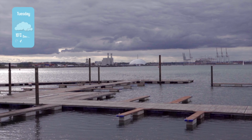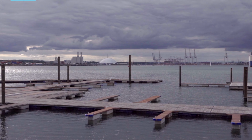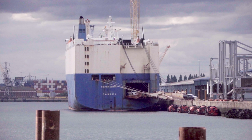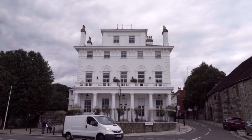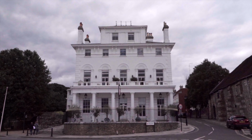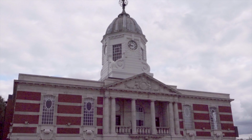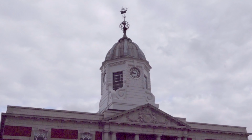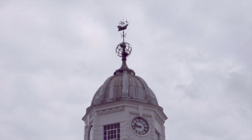Weather by lunchtime 19 degrees, overcast, remaining cloudy with 16 degrees overnight. The Bugle overlooking the Royal Pier, a major wedding and corporate event venue. The Southampton Harbour Board building. In 1925, the Harbour Board moved into their new home. The building is in the Edwardian Baroque style with a distinctive dome and clock faces surmounted by a weather vane.